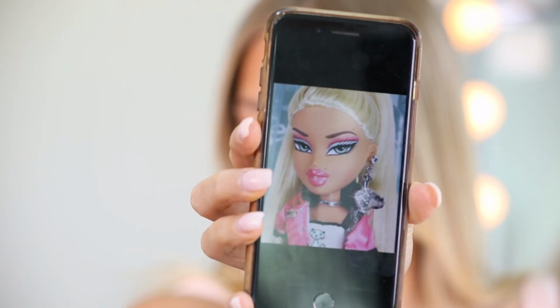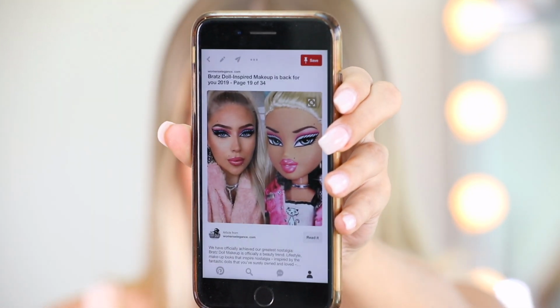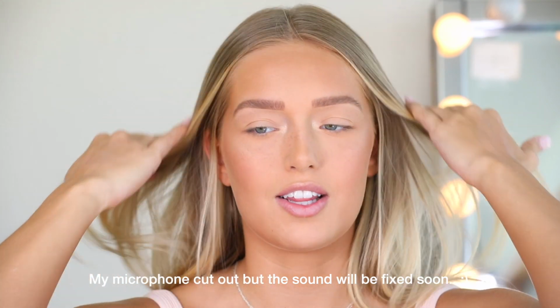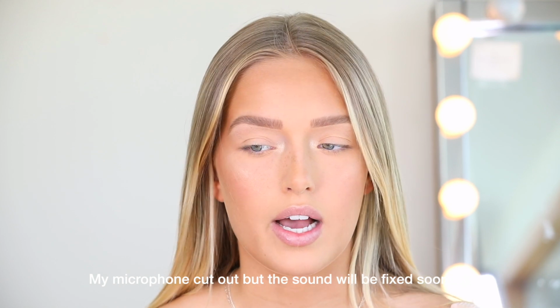The base is done. This is the photo I'm going to go off of. I saw on Pinterest this girl also did this makeup look. I finally tracked her down. I found her account. I'm gonna go look at what her name is. So I saw that she did it, and she did have a tutorial for it, and I really liked the look. And I know my friend and I were thinking of doing BRATZ dolls for Halloween. I kind of wanted to recreate it and see if I could do it, and I don't think she has a tutorial for it, so I thought I'll make one.